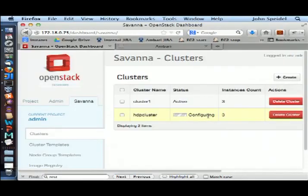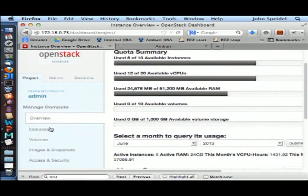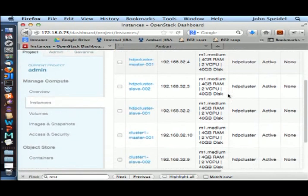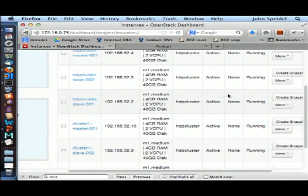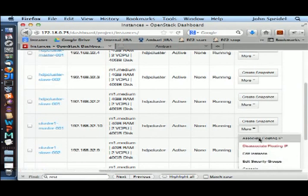As you can see here, we're still configuring. But what I'll do is, I already created a cluster. The whole process takes about 10 minutes. We have a few minutes left here. Why don't we go ahead and take a look at the cluster 1 here that we had provisioned earlier. The first thing we need to do is look at the instances here. OK, so in cluster 1, on the master, we're going to assign a floating IP so we can connect to it.